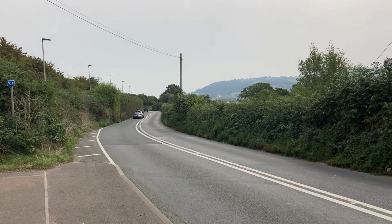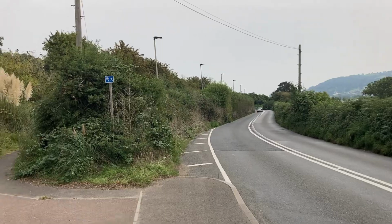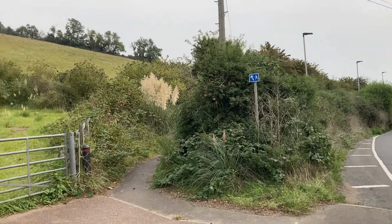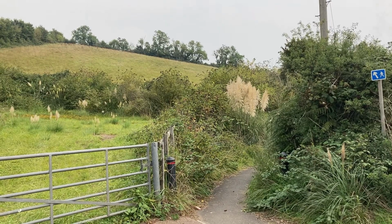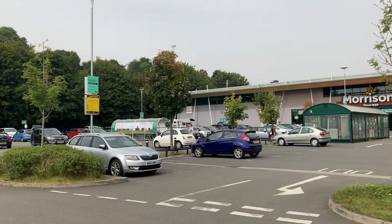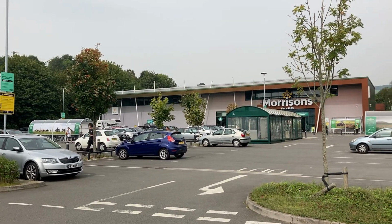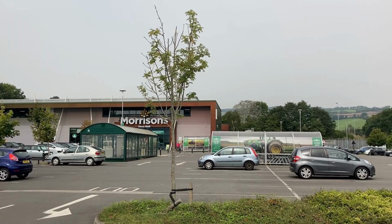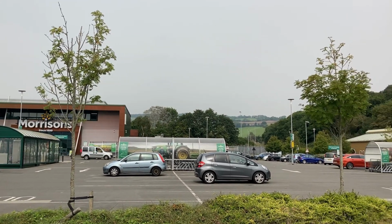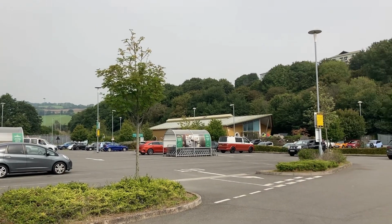The new line would have crossed the A379 road here on a 3-arch bridge and entered the first of 4 tunnels. It was to be 215 yards long and take the railway under the Lee. The line would have emerged from the tunnel, passing north of Morrison's supermarket and crossing the valley on an 80-foot high embankment before entering another tunnel, this one 234 yards long. This would take the line under Mill Lane.